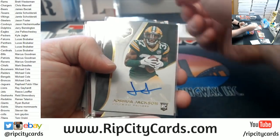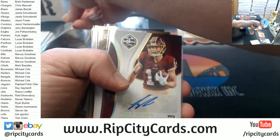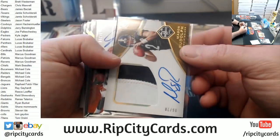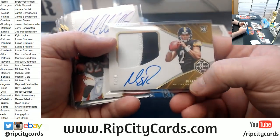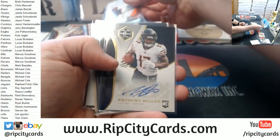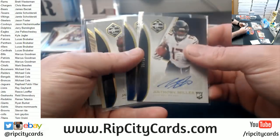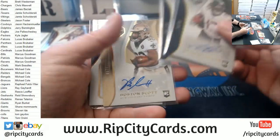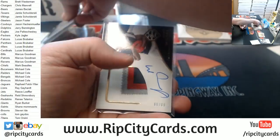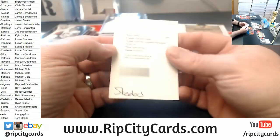Jamal Moore, Packers 199. Joshua Jackson, Packers to 65. Trey Quinn to 50 for the Redskins. Mason Rudolph to 20 for the Steelers, RPA. Mark Walton, three-color, 299 Bengals. Anthony Miller, Bears to 50. Harold Landry to 199 Titans. Justin Reid to 199 Texans. To 199 Boston Scott Saints. And a Michel to 99 for the Patriots.